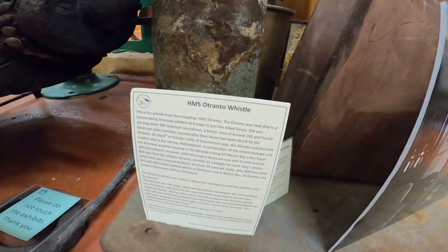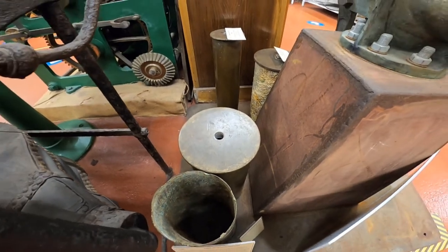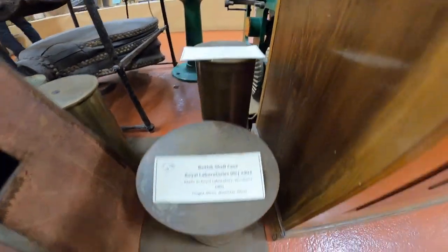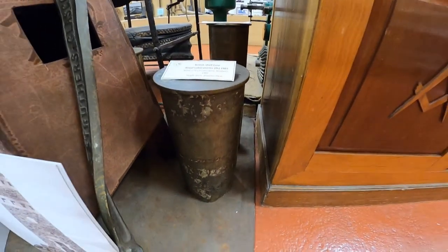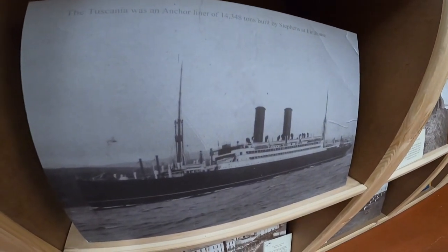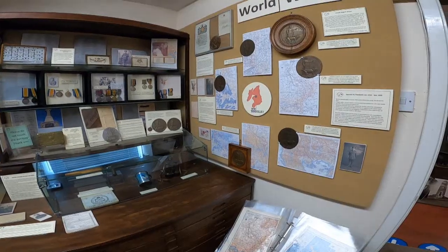Look, that's the whistle there from the HMS Otranto. That there is the whistle, that's cool. It's a German shell case from World War I. German shell case in the back. And look at the British shell case, 1903. That's what the Toscana looked like, the one that sunk.